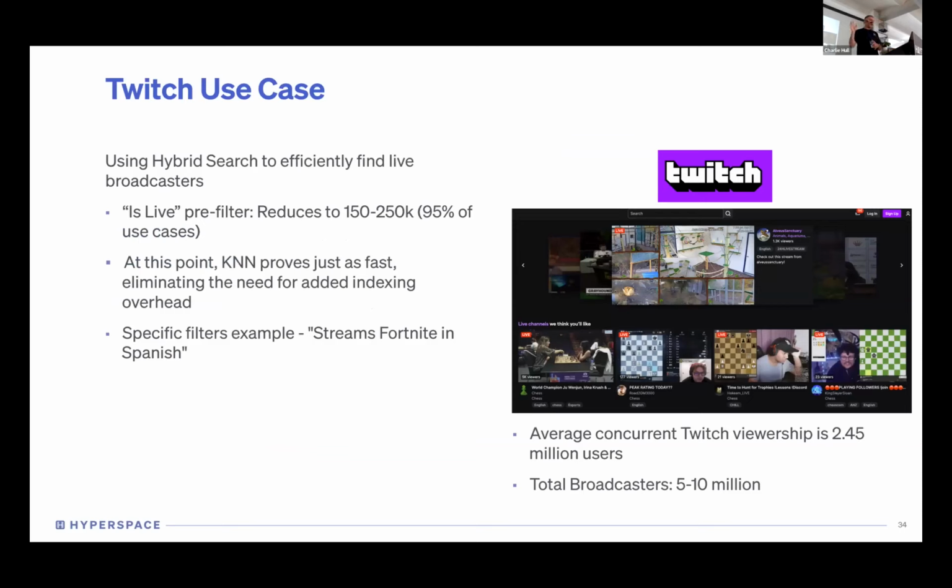Third example, Twitch. Twitch has a media platform. They have an average concurrent viewership of 2.5 million users and a total of 5 to 10 million broadcasters. And they are using hybrid search, where obviously the vector search is applied to the video.